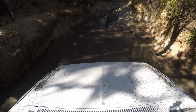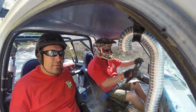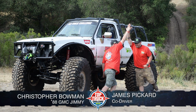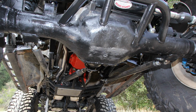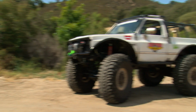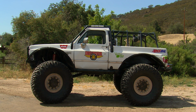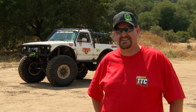Now we'll join Christopher Bowman and his co-driver James Pickard as they tackle the Tank Trap. Christopher Bowman, I'm from Mountain Home, Idaho, and I'm wheeling a 1988 GMC Jimmy. It's got a stock motor in it, built transmission, 231, 205 doubler, built by me, some 9-ton axle techs in it, link suspension in the front with some FOX coilovers, a double-wrap winch in the front with an Engo winch in the back. I think we have a pretty good shot. We got the smallest motor of the bunch, but hey, we drive pretty good, so I hope we're going to find out.